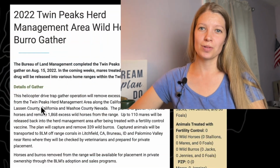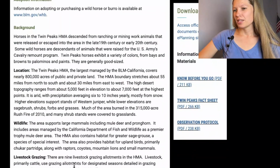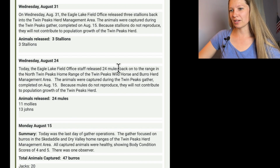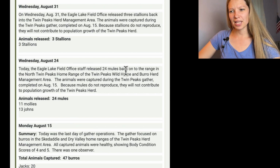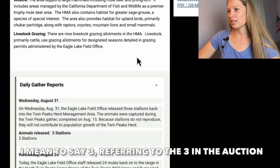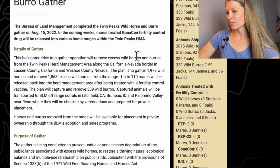Now, another interesting thing is over on the 2022 Twin Peaks HMA gather report, they mention here that they gathered 24 and released 24 mules back onto the range. But they don't indicate taking in mules or taking 2 off the HMA. In their final gather report, there are no mules mentioned here, which is interesting. So I'm not sure what's going on there.